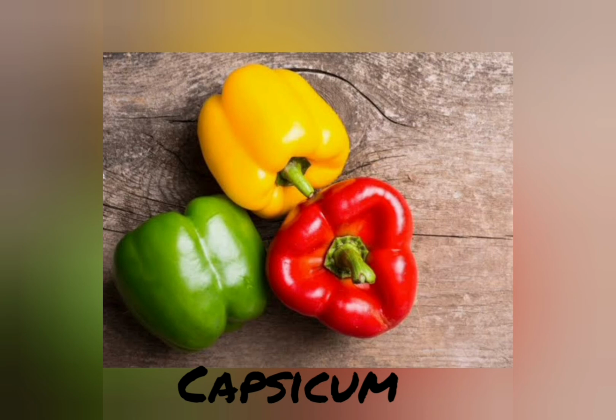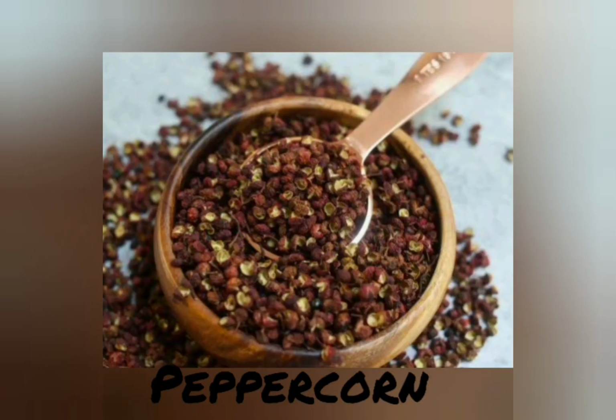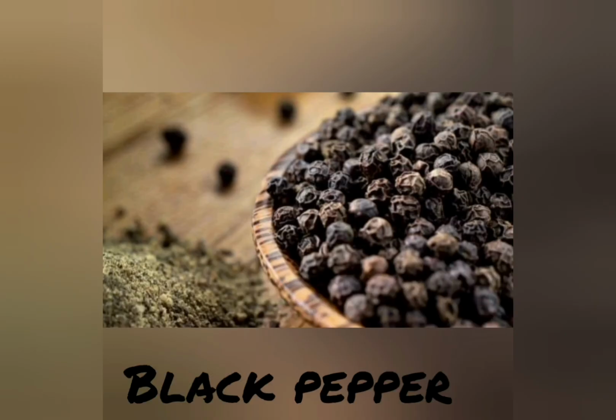Capsicum is a type of plant which has hollow fruits. Some types of these are eaten as spices and food vegetables, either raw or cooked, for example, sweet peppers or chilies. Peppercorn is a small dried berry from a tropical plant which looks like a seed and is crushed to produce pepper. Black pepper is a powder made from whole dried berries called peppercorn, used to give a hot spicy flavor to food.